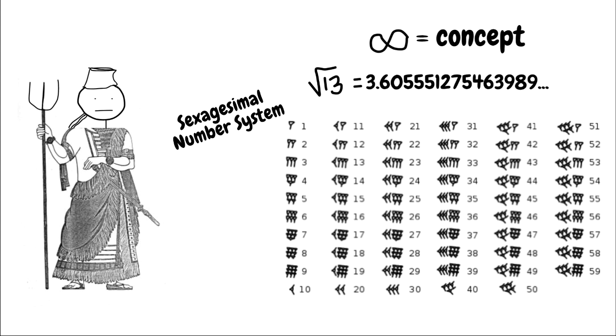Sexagesimal number system has a base 60. That means they represent all real numbers using 60 symbols. This is different from the base 10 or the decimal number system that we use today, the 10 symbols being the digits 0 through 9.